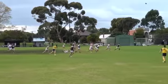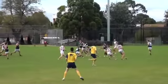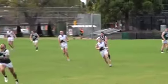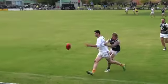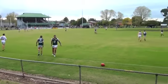Stanton tries to get a hand to it. Stead comes through now. His kick was a bit of an airy fairy one. Comes out to McNeese. Play on here. It's clear out of the pack. It's going towards goal. And it's been scored by Tim Bongetti out of the pack, out of the congestion, and another goal there from Bongetti. And that's his first of the day.